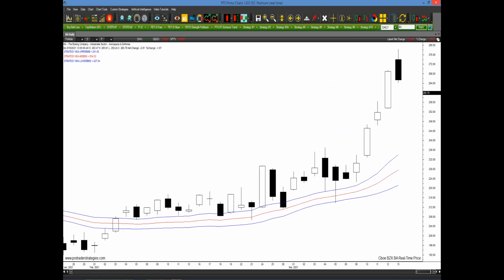Here's an example in Boeing. All right. Boeing's had a big upward move in the last week or so. How could we have taken advantage of this? I don't care what the fundamental news is in Boeing. I told you, I stopped looking at fundamental news 4 decades ago.